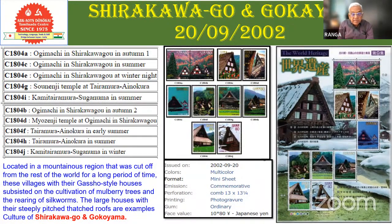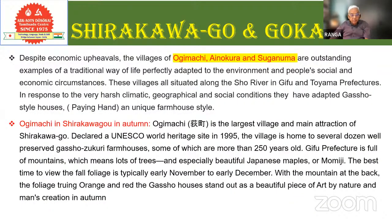ninth site, which was inscribed in September 2002. Located in the mountain regions, it was cut off from the rest of the world for a long period. In these villages, the Gassho style houses were used for the cultivation of mulberry trees and raising silkworms. The large houses with their steeply pitched thatched roofs are examples of the culture of Shirakawa-go and Gokayama. They are still, especially at night with their lamps inside these houses, a beauty to watch.